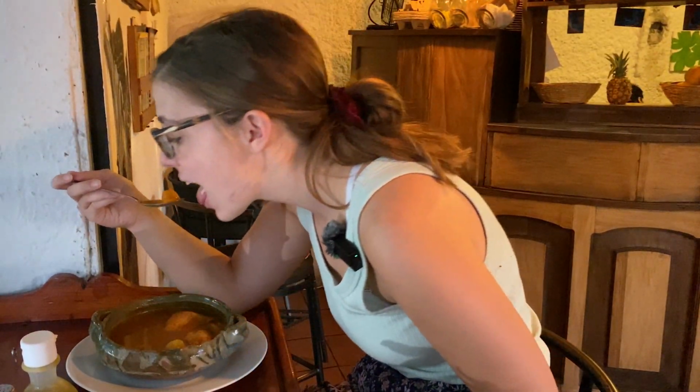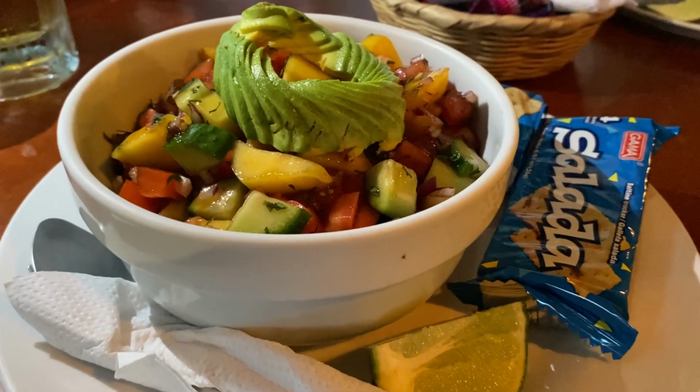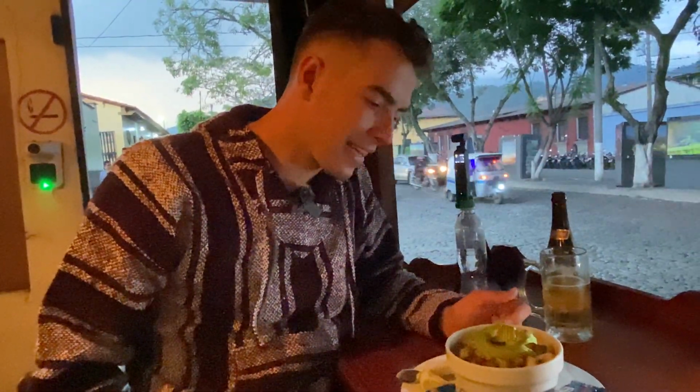Really good. I am having vegetarian ceviche, which is like a mix of veggies and crackers. It's the only vegetarian dish they have, but I'm excited. They have this nice curly cut avocado on top, super artistic, and I'm gonna get my veggies in, so win-win.